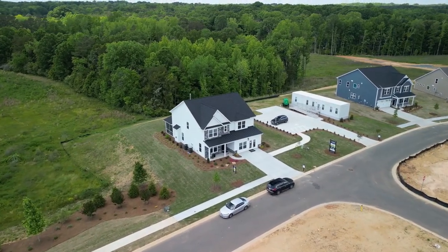But let me get you inside this floor plan to see what exactly Stanley Martin has to offer you in Ashe Meadows.